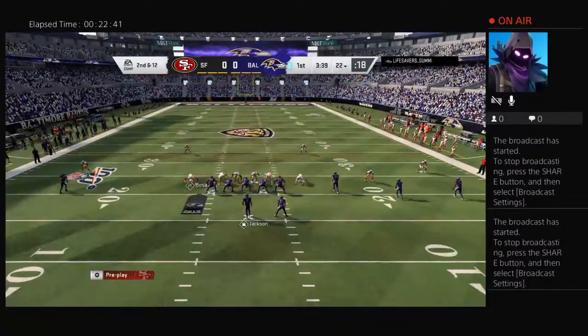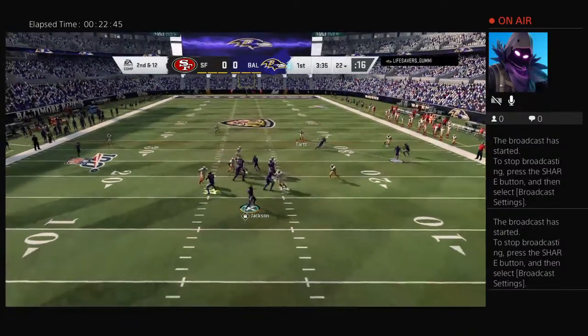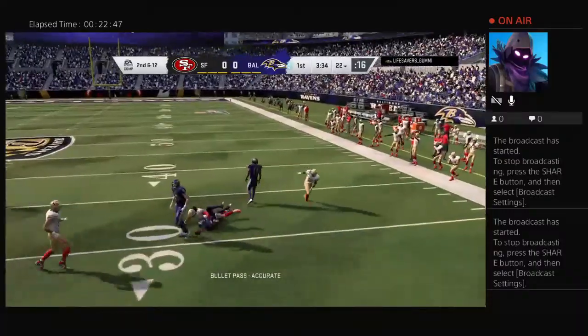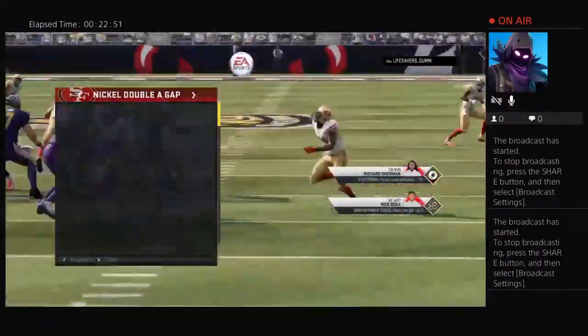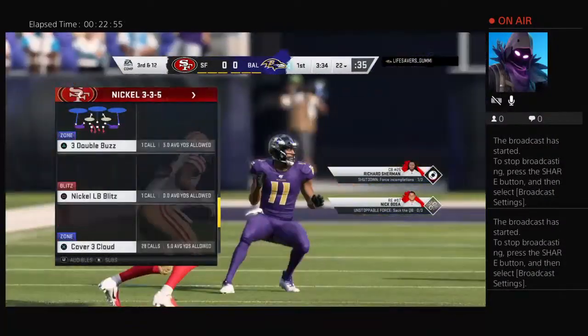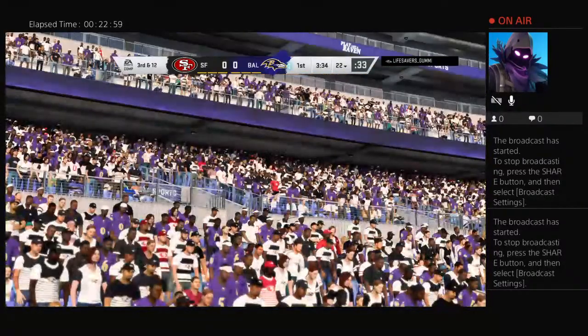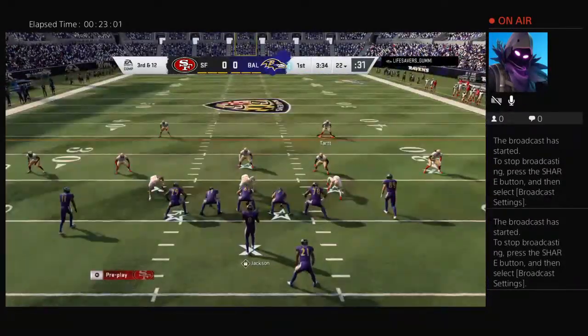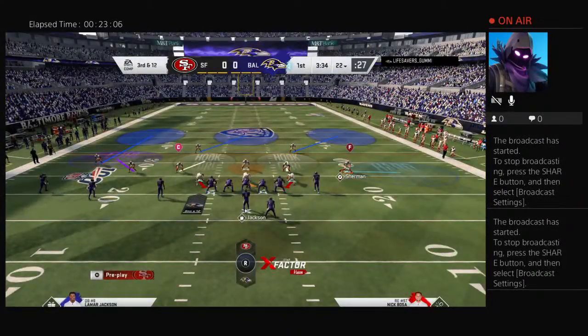Here's 2nd and 12. From the gun, Jackson. And this one incomplete. Too much contact to hold on to that one, and it's 3rd down. Even the greats in this game, and he certainly qualifies as one of them, they're going to have trouble if they continue to throw into double coverage. He better be careful. Throwing into too much double coverage might have a couple of them picked off.